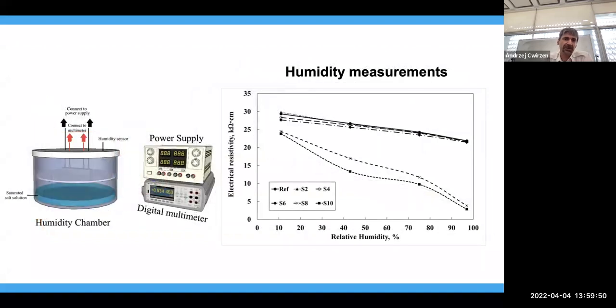The humidity measurements are a similar situation. If you have the reference, just the Portland cement, you have some change. But when you add 6 or 8 to 10% of the smart SEM, you see the change is really big, and this covers the range from 10 to 95% of relative humidity.